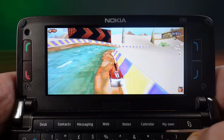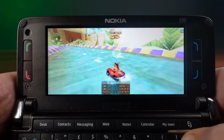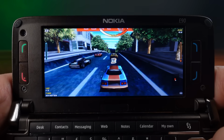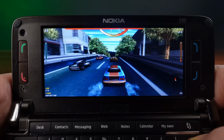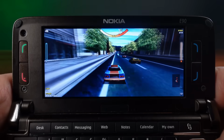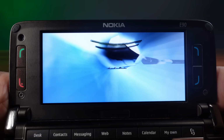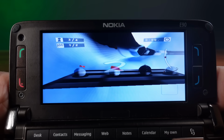Unfortunately, I couldn't find very many games that run in full screen, and the ones I did find are racing games, with another being Raging Thunder. This is fast and responsive, though that four-way controller next to the keyboard makes it really quite hard to control these games. As well as Symbian apps, I tried some Java games as well, and one I found that runs full screen on here is Jungle Fever. I'm not really sure what's going on with this game, but it's kind of fun in its own way.